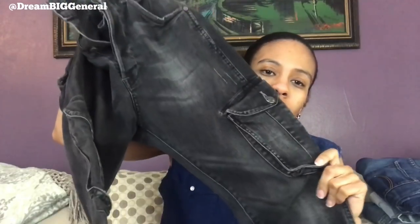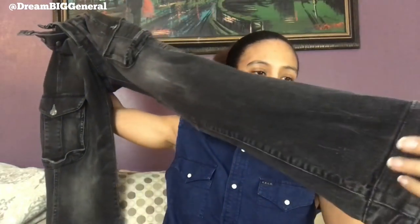These H&M jeans right here. I love these H&M jeans. I love them. They're cargos, cargo jeans. I just love these freaking jeans. I've had them for a long time, for years. I'm not giving them up. I'm going to be wearing them for another couple of years, because these are good.